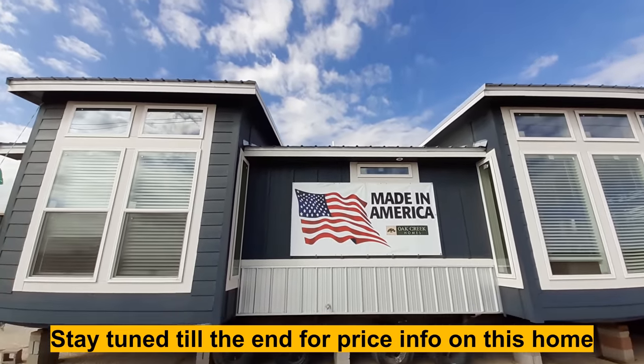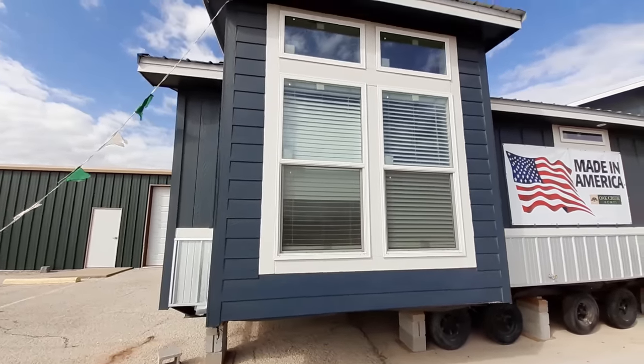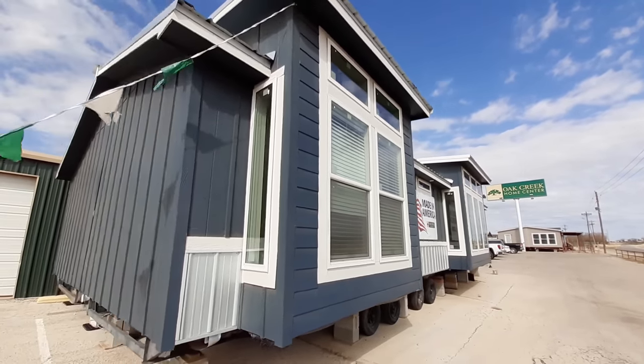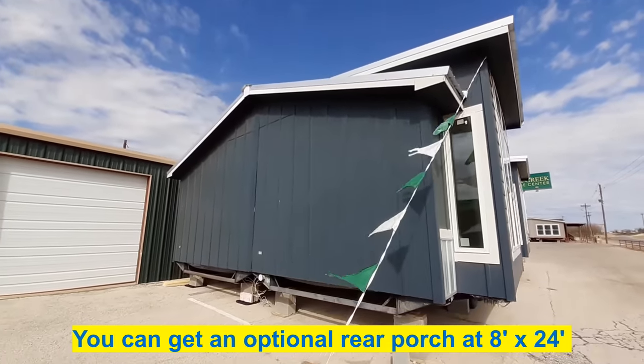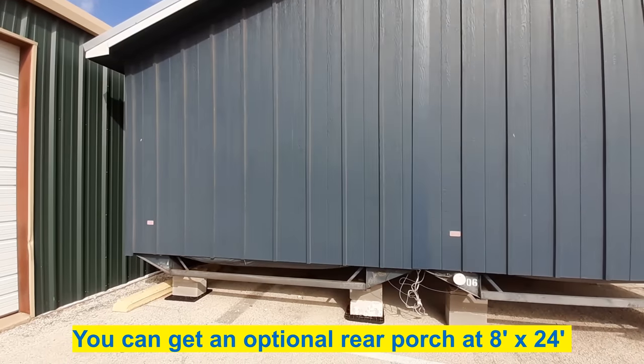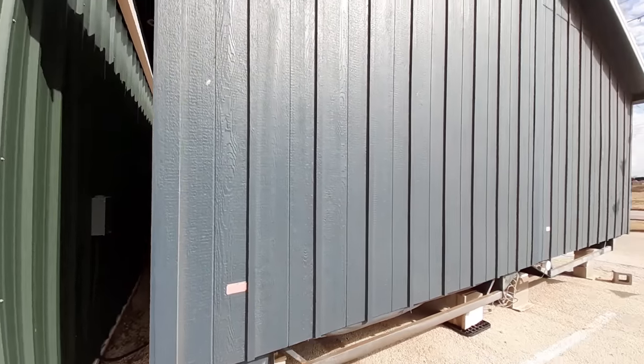He said this one has a couple of options. There is a back porch that we'll get to when we get down to the area where that can be added. You can make this a three-bedroom, two-bath home, so they can add on to this home and make it bigger. But I am at Oak Creek Homes here in Abilene, Texas.